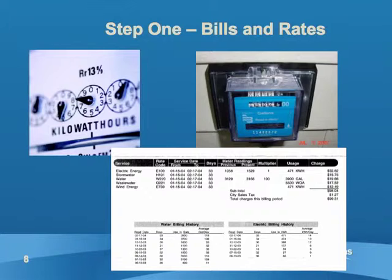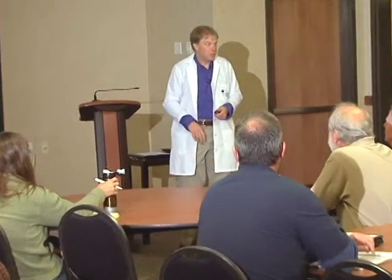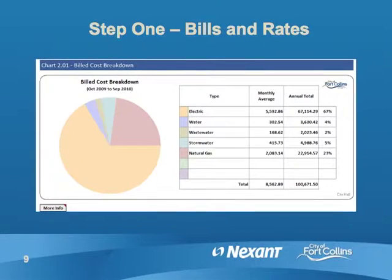Another quick question. How many people know where their electric meter is on their business? Okay, how many people have ever looked at it? Or water meter? The same goes with bills. A lot of us can easily get in the habit, and I'm an energy nerd. The bill comes through, you write a check or you debit it from your account, whatever you do, off it goes. There's actually quite a bit of information on a lot of bills that can help you understand how you're doing.